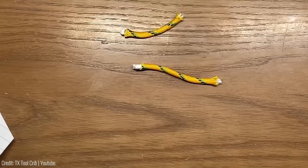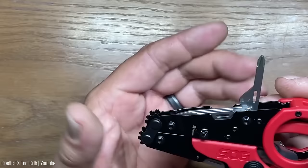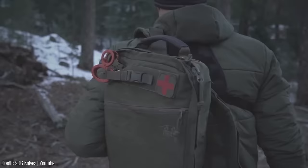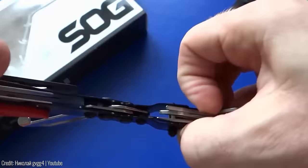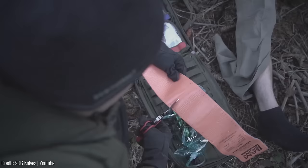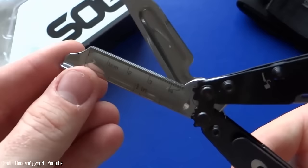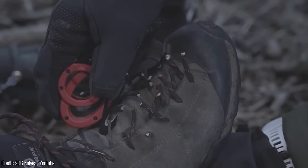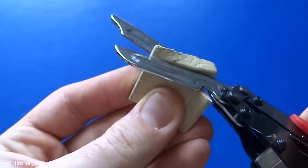In addition to its cutting capabilities, the Parashears also have several other useful tools, such as a flat screwdriver, a bottle opener, and a ruler. It also comes with a nylon sheath that can be attached to a belt or backpack for easy access. The Parashears are made of high-quality stainless steel and are designed to withstand the toughest environments. They have a black oxide finish to prevent rust and corrosion, making them ideal for use in wet or humid conditions. For just $28, the SOG scissors are a must-have addition to your toolkit.